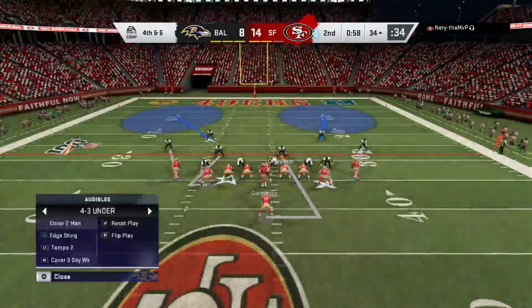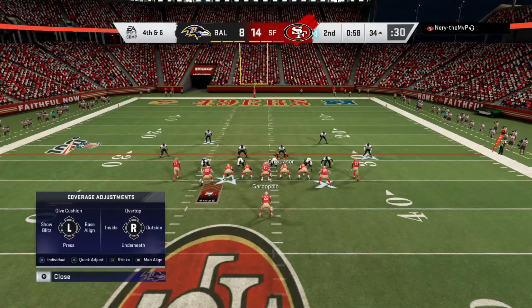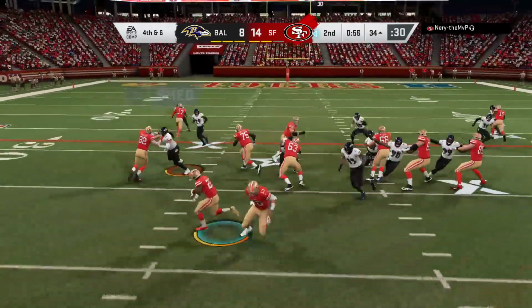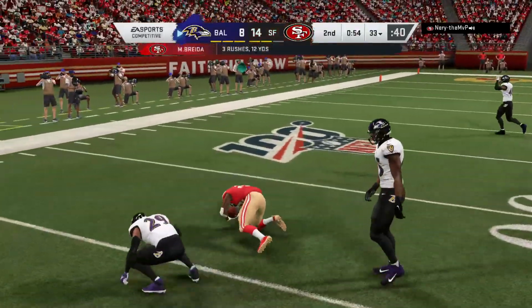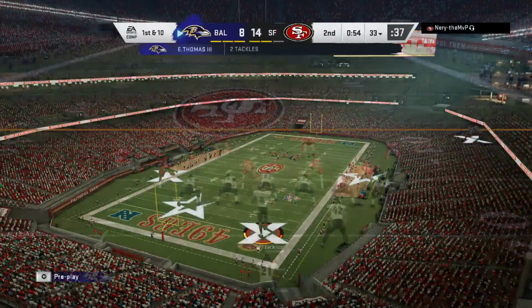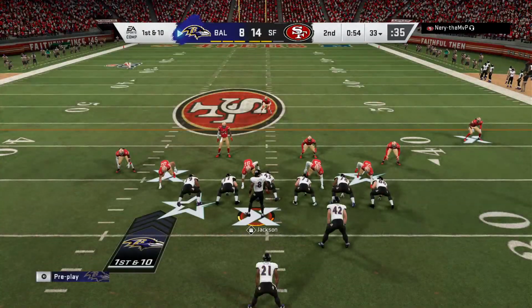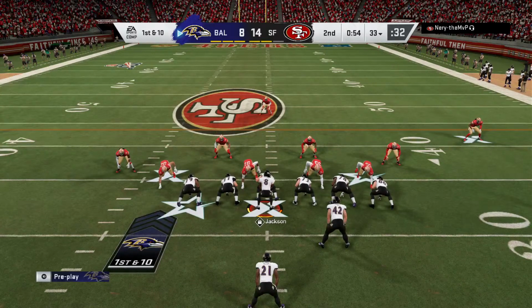Here we go. So they're going to come to the line here, and it appears trying to go for it on 4th. They run for it with Breida. And he's not even going to come close to picking up the first. They stop him right at the line of scrimmage. The Niners go for it, but it doesn't work out. And the Ravens are going to get the football back.